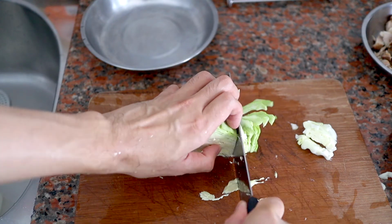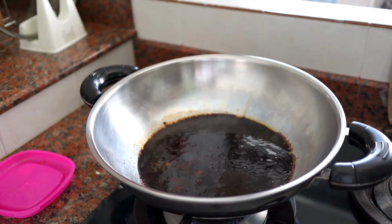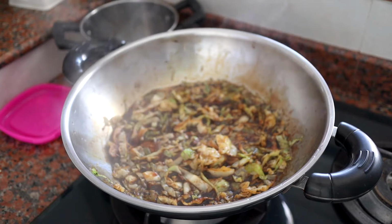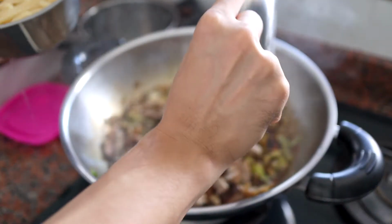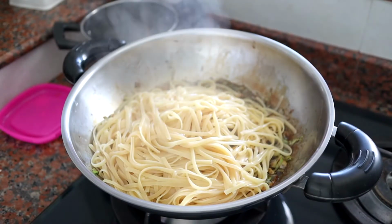So meanwhile, I wash the vegetables and slice the meat from yesterday into bite sizes. Then I heat up a generous amount of stock in a pan, cook the vegetables and toss in the meat. After the pasta is done, I drain it and toss it into the pan to simmer for a minute to absorb the rich stock.